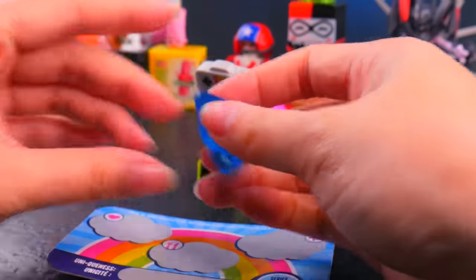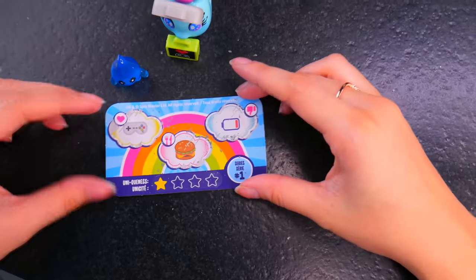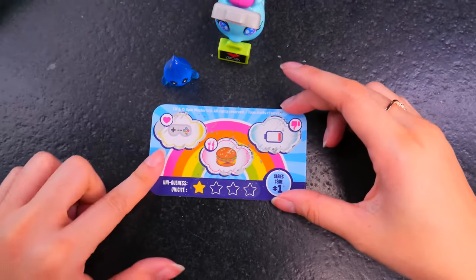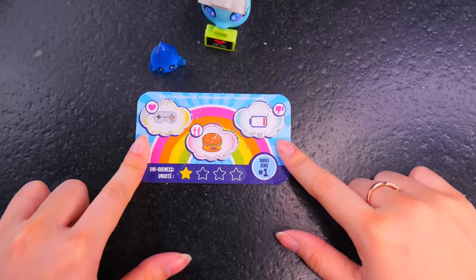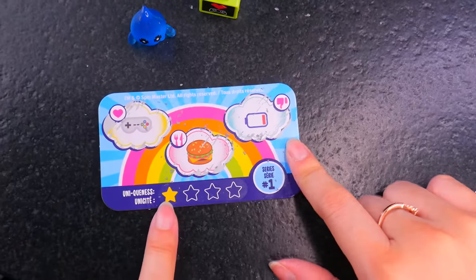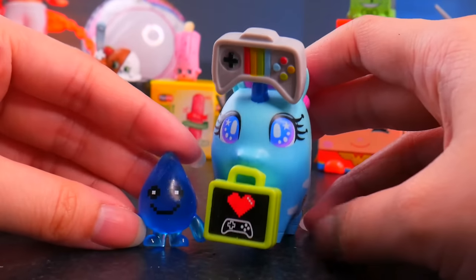All right, little teardrop, you're gonna help me scratch this, right? All right, scratchy, scratch, scratch. Ooh, this works really well. Whoa, our Katie Sadie loves video games, likes to eat hamburgers, and dislikes low battery. Who doesn't? Doesn't matter if you're a one star, if you're a four star to me. Whoa, so amazing. I love arcade games, I love video games.